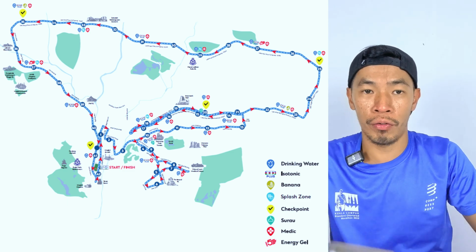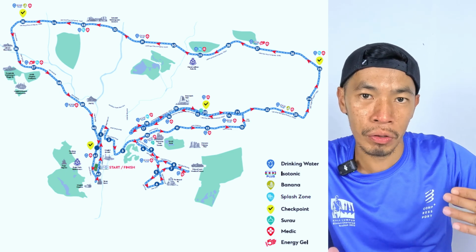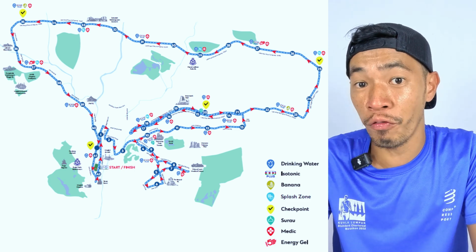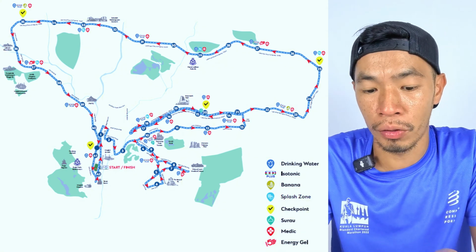Try not to go if you are in a big pack. Try not to go to the first water station. Always go to the middle or the last few water stations that are less crowded, so you can easily get a few more cups of water, grab, drink, and continue your run.